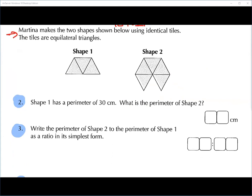Okay, lovely. Now, what is the key word in this question, Sara? Equilateral. What does equilateral mean? All sides are equal. Okay, so let's write this down, everybody. So all the sides are equal. That's the first thing. Now, what other thing are equal as well, Sara?